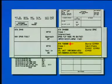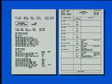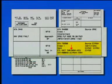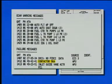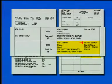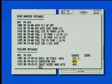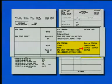The CMS fault data includes the maintenance manual reference, the line replaceable unit and its functional item number, and the system component which generated the fault message. Additional systems that may have detected the fault or may be affected by it are listed as identifiers.